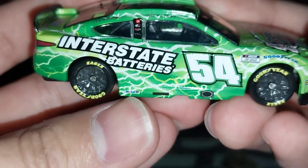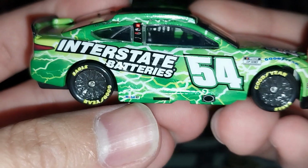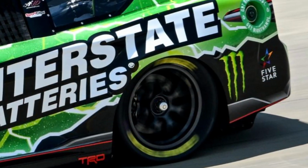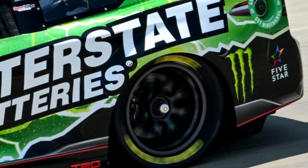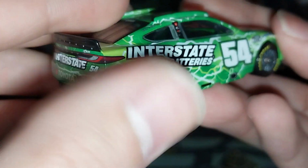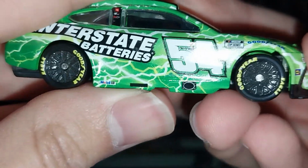He Gets Us, Mobil 1, Interstate Batteries, slanted across the side. This thing does not have the black part of the scheme. For some reason, they kind of left it like that, but honestly, this looks better. I know it's not accurate, but it does look better. Don't get me wrong about that.